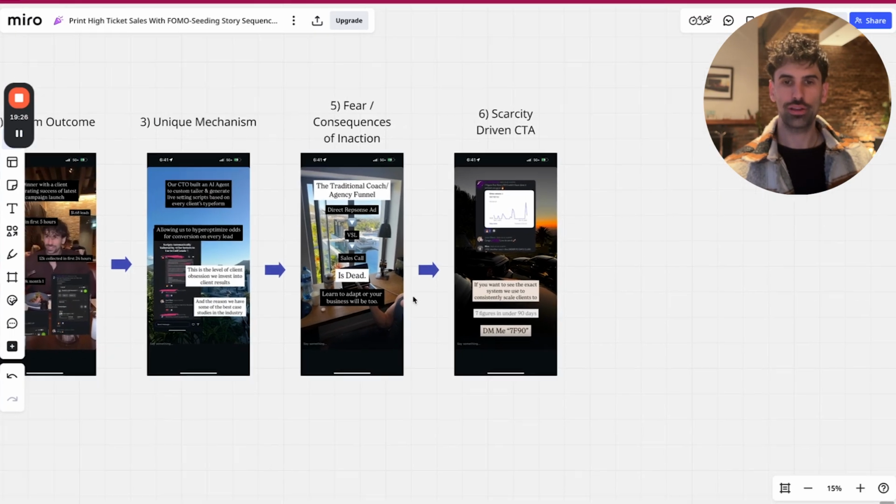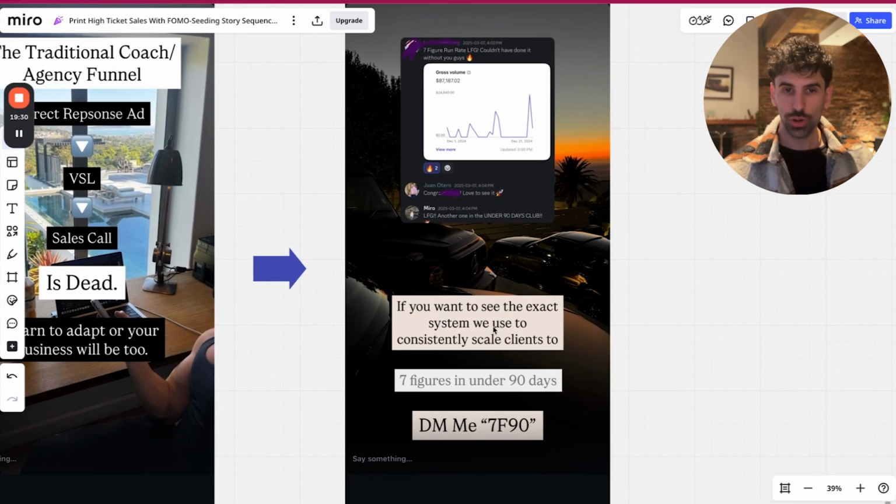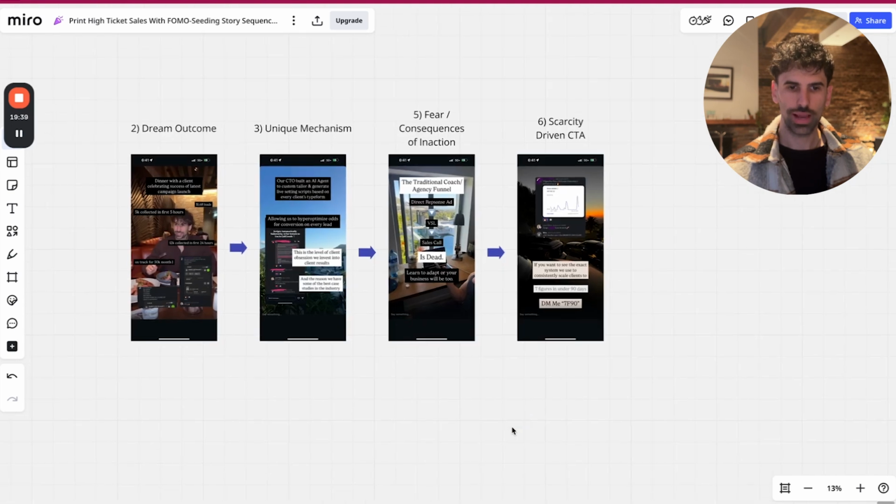And then finally, now you go into the scarcity-driven CTA. If you want to see the exact system we use to consistently scale clients to 7 figures in under 90 days, again, showing proof of that, a client case study, DM me 7F90, right?